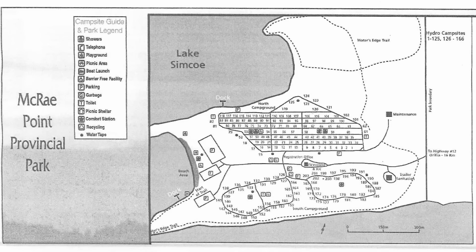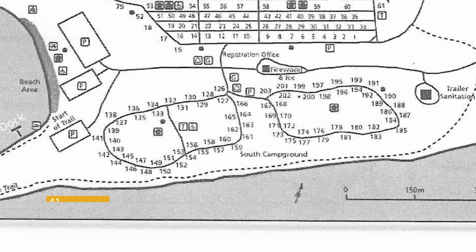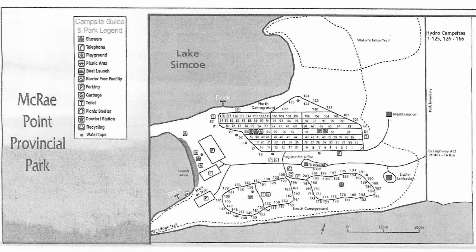McRae Point has two campgrounds for a total of 166 electric sites and 36 non-electric sites. North Campground has 125 electric sites, 108 of which are pull-through sites. Sites 51 and 53 are barrier-free. South Campground has 41 electric sites and 36 generator-free non-electric sites. There are two comfort stations in North Campground, two in South Campground, and one in the day use area.